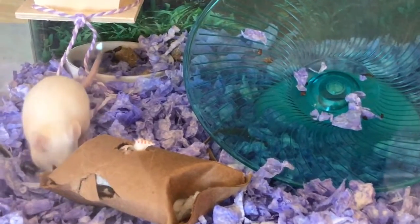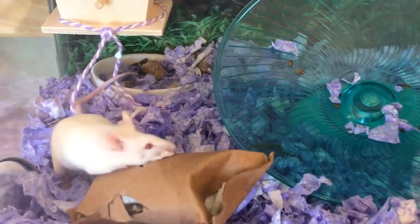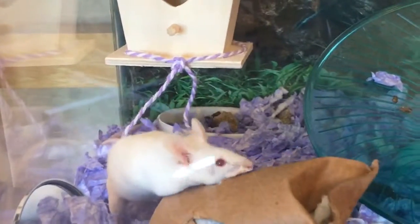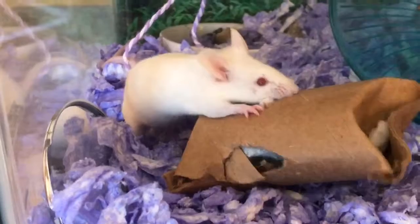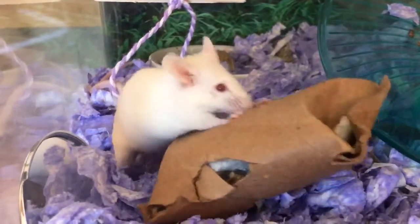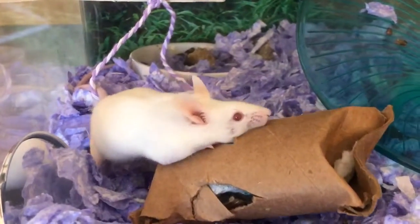I made some kind of peek out a little bit. It looks like they're pretty good at figuring it out. Sorry for that glare. There we go. They like that. Working out perfectly.